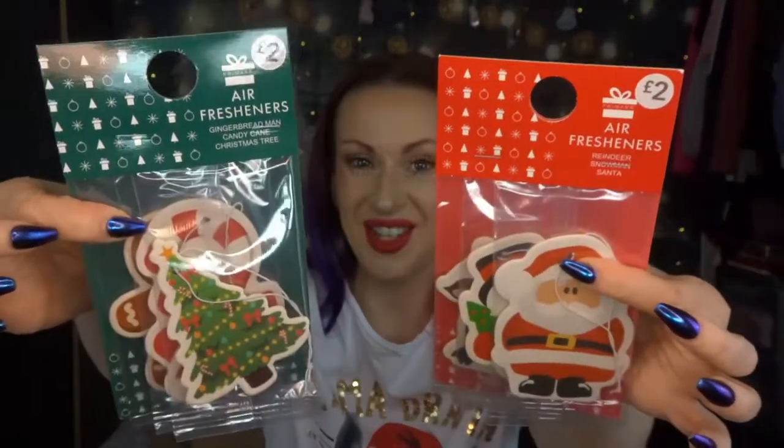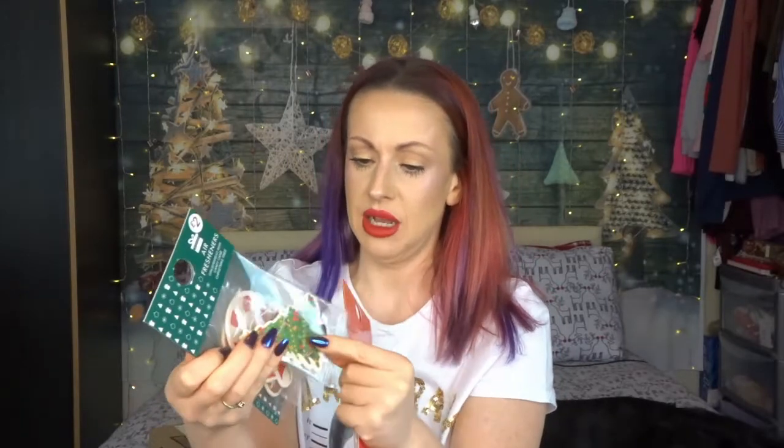Okay, in this box is a load of goodies for a video that I'm doing, so I'm not going to show you that just yet. Oh, then I got these for the car. They're so cute, look at them. So these were £2 each, and I think there's three in each pack.